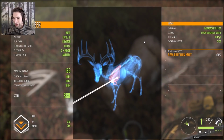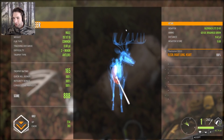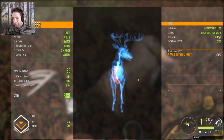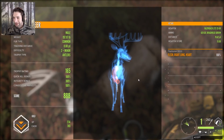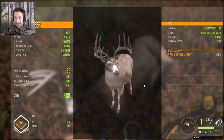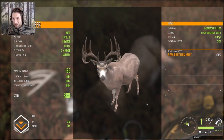Oh, let's take a look at that shot. He was pretty much straight at us. It looks like we hit right on top of the heart, nicked the edge of the left lung. So that was almost a double lung heart shot if we would have been a little bit more to the right. But honestly, I couldn't be any more happy with that shot.